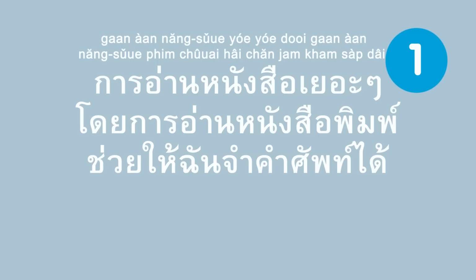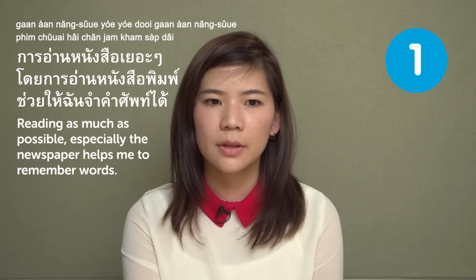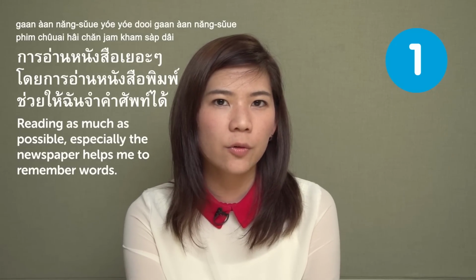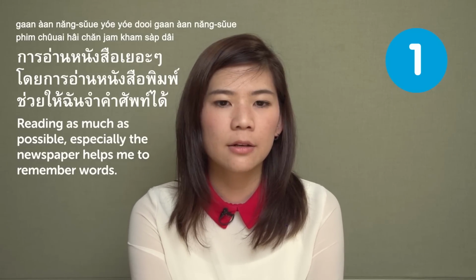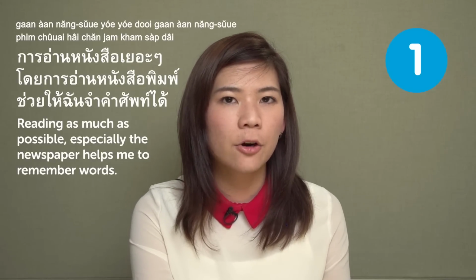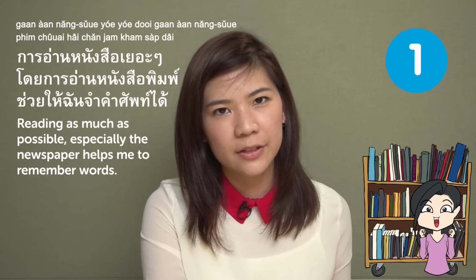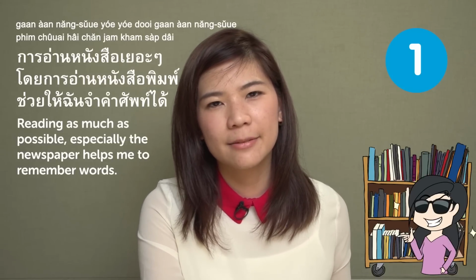Okay, let's begin. Reading as much as possible, especially the newspaper, helps me to remember words. True. I mean, but it doesn't have to be newspapers. For me, I love reading novels, so by starting from reading something that you like, it's a good way to learn the language and improve your reading skill.